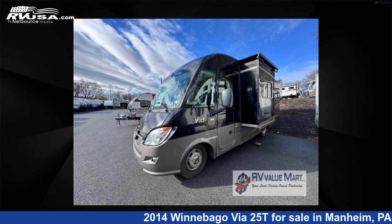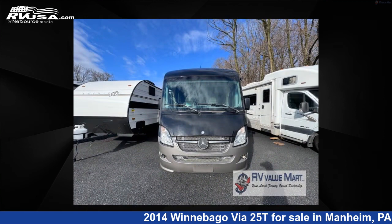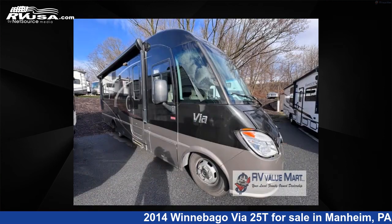This 2014 Winnebago Via 25T is a Class A RV. It is located in Manheim, Pennsylvania, 17545 and is offered for sale by RV Value Mart.